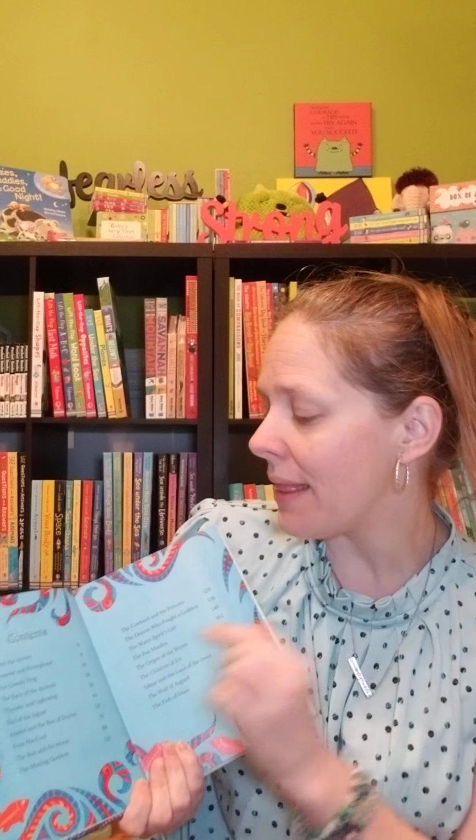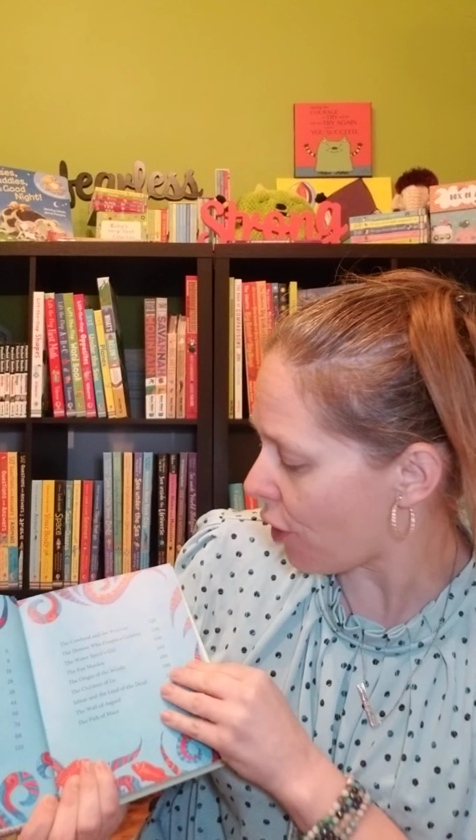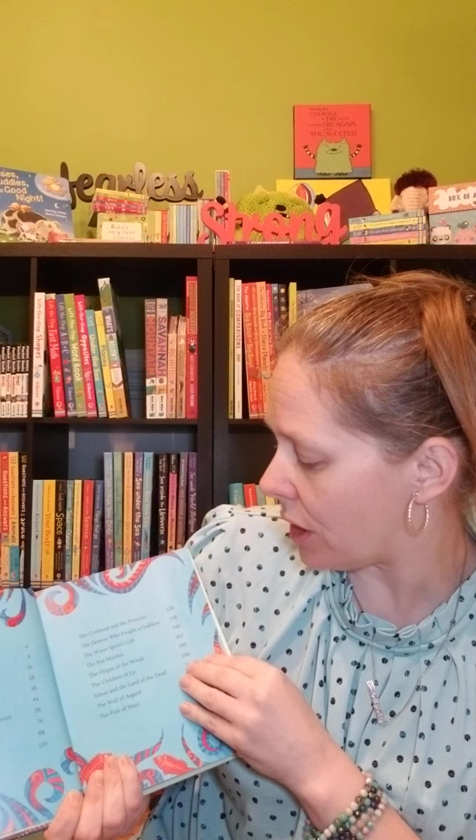Other books that you might want to consider, I love these for bedtime stories. This is our illustrated series. This happens to be Fables Around the World, and I find this one for kids who really love the darker stories like Aladdin, not that it's dark, but the ones that are a little more intense. These tend to do really well for that. Things like Demeter and Persephone, The Greedy Frog, The Water Spirit's Gift, The Origin of the Winds. So many different stories in here, and they are great for bedtime. They have beautiful illustrations that keep kids excited about what they're reading, and the text is beautifully written. Very short stories too. Love this one.